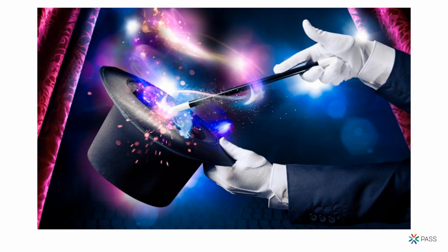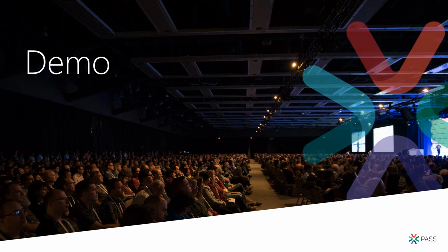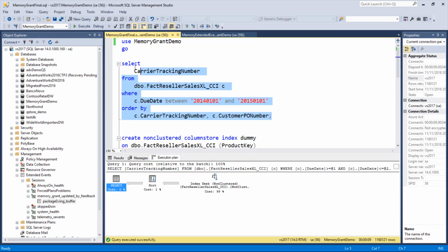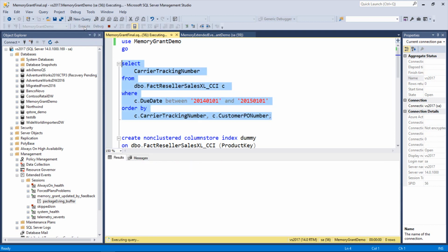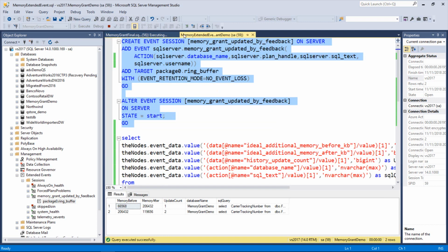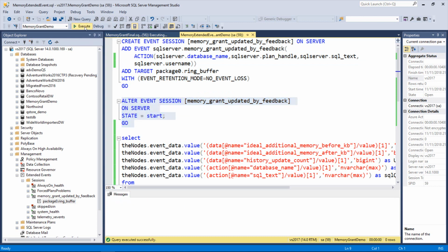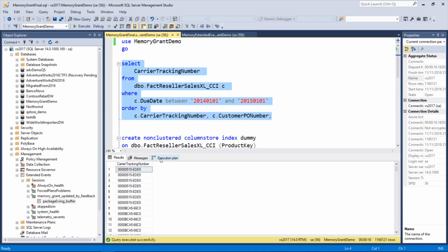Let me get my bag of magic tricks and do a demonstration for you. First, let's execute this query, which has a sort spill problem. While the query executes, I'll create an extended event session. I believe you already know about extended events, and I will start this session. I'm capturing the memory grant updated by feedback event. We will be capturing all the queries fixed by this new feature, so we can build an ROI report to your boss showing all the queries improved by the migration. Let's check the result of the query.